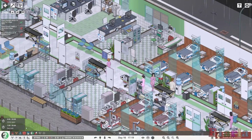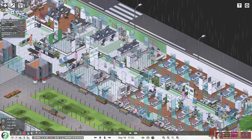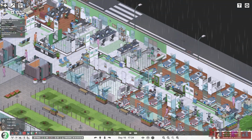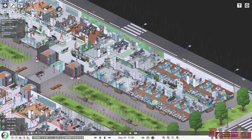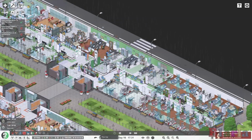So what I will do is put these across here. And I'll probably cut them down to 2, because I've only got 2 diagnostic doctors, right? So we'll cut them down to 2. And we can always expand later if we feel that we need to, and we'll get one of these rooms and a diagnostic doctor to go with it. But I've only got 2 diagnostic doctors, so it feels silly having 3 of these rooms. I can't use all 3.